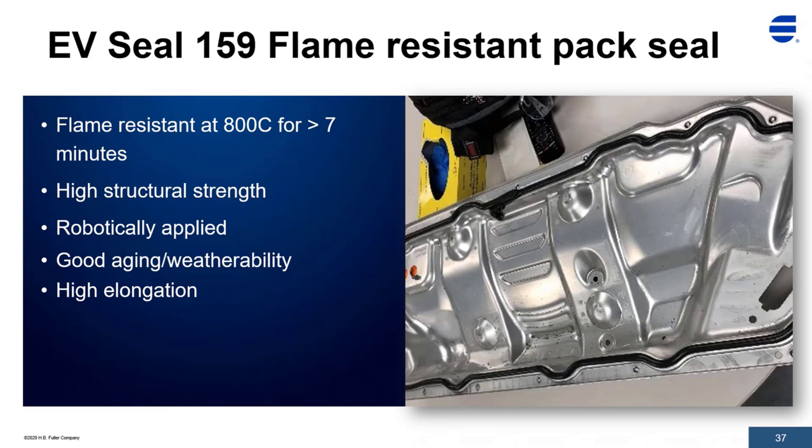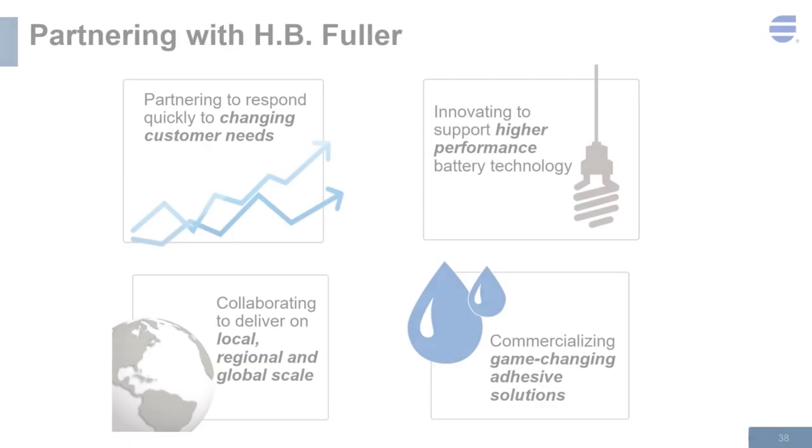In this case, extreme means flame resistance to 800 degrees C or more for over 7 minutes. That's approaching 1500 degrees Fahrenheit. It's easily robotically applied exactly where you want it on your part, and has very good aging and weatherability, making it well suited for extreme exposure.